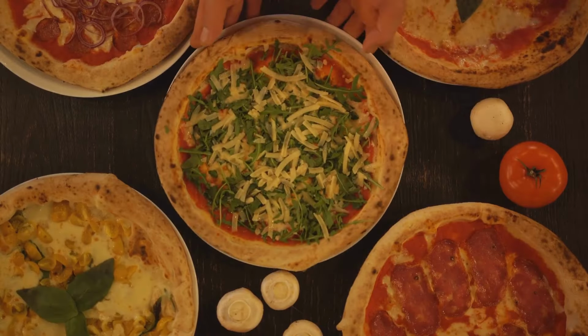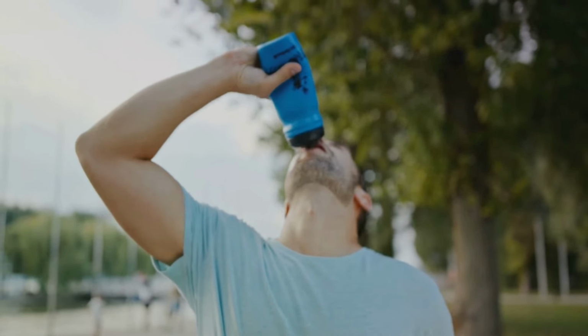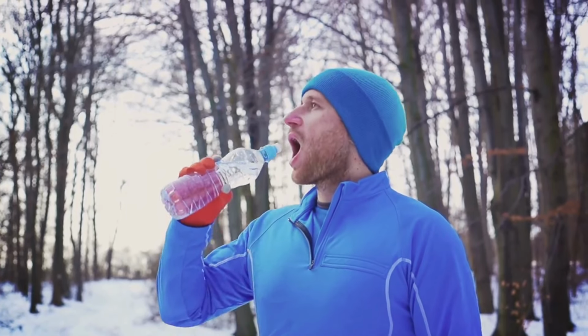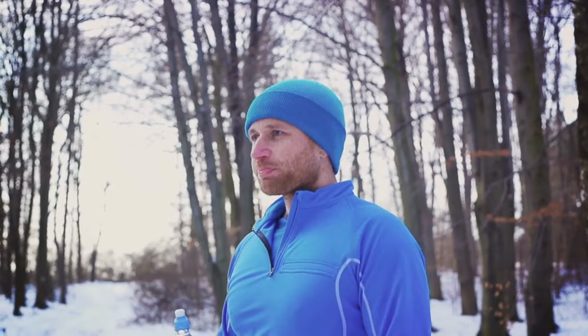Running a marathon is no small feat. It takes courage, determination, and a good sense of humor. So, as you lace up your sneakers and embark on your marathon journey, remember to laugh, stay hydrated, and most importantly, keep moving forward.